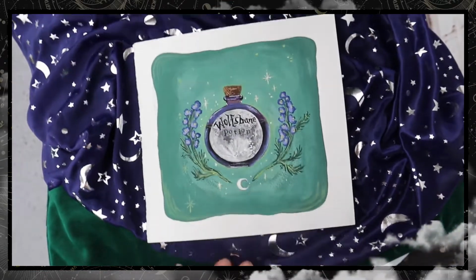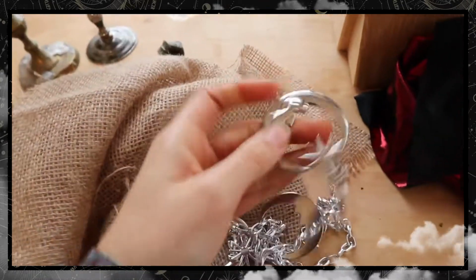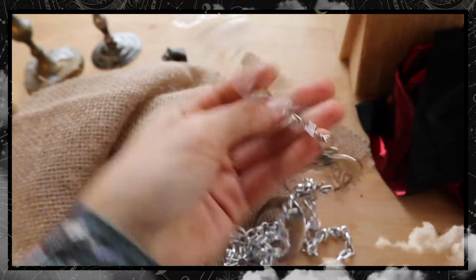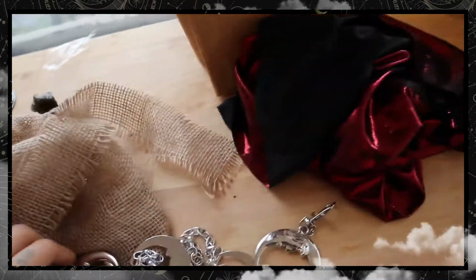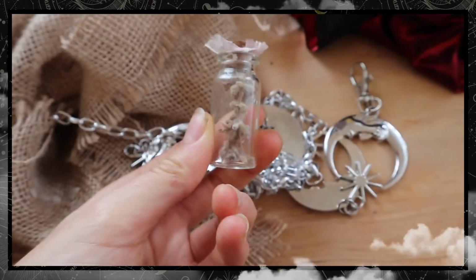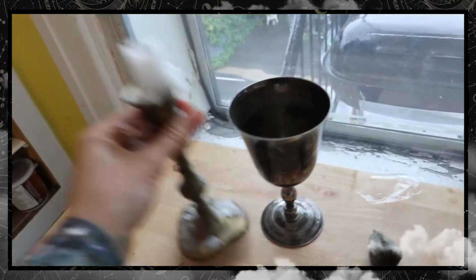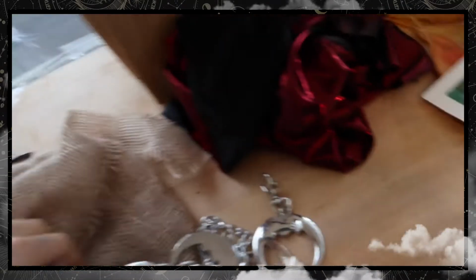So let me show you what else I found. Hey, nerd. Okay, so I also found this belt, silver moons, which I thought was pretty cool, and I think I will use. And I might use a little potion bottle because it kind of looks silvery as well, and maybe a candle, but I'm not sure about that, so we'll see. So I'm gonna take them outside.